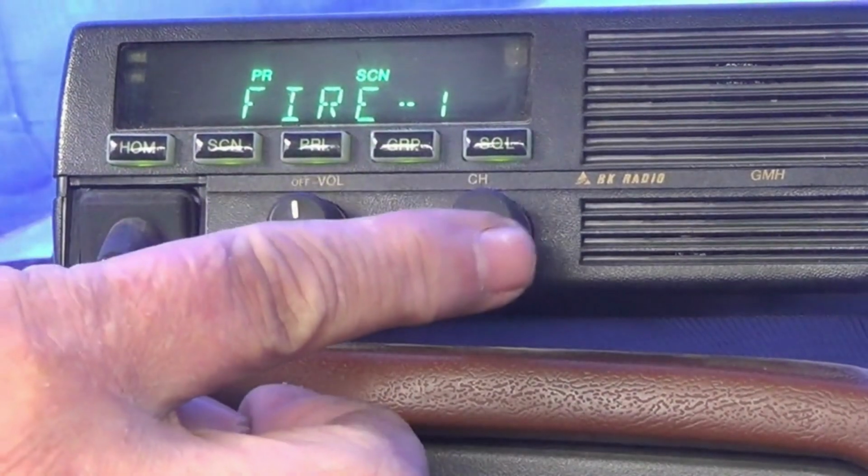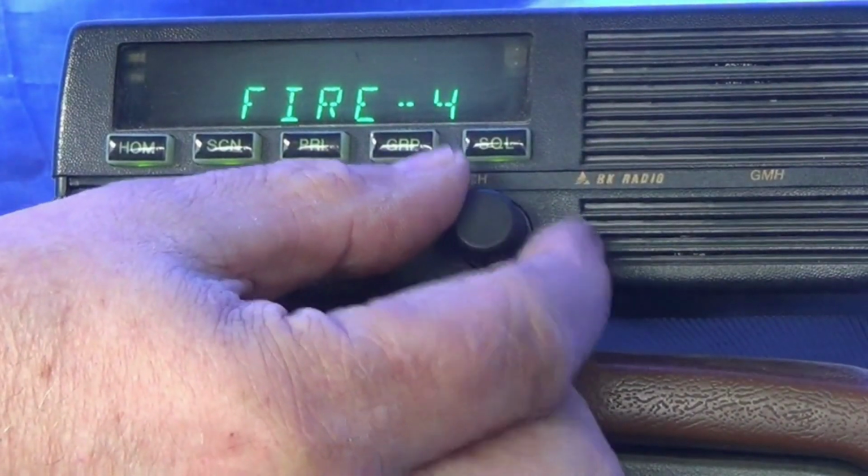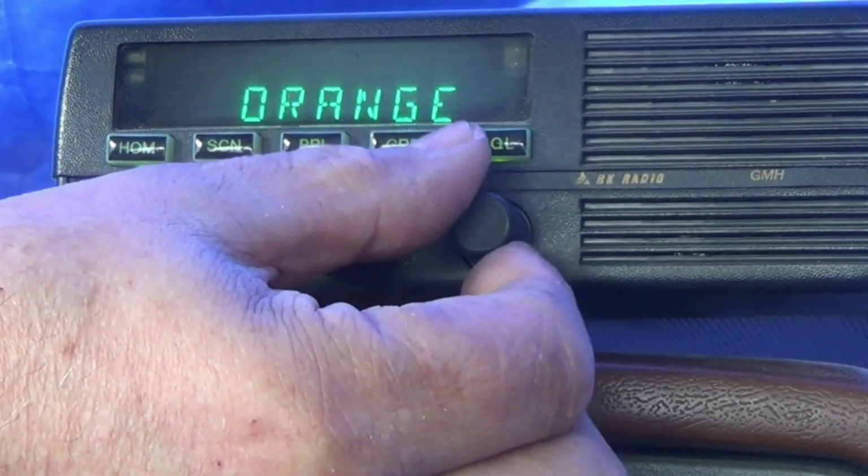Okay, this is how you change your channels. Fire 1, Fire 2, Fire 3, Fire 4, etc. Very similar to the Motorola.